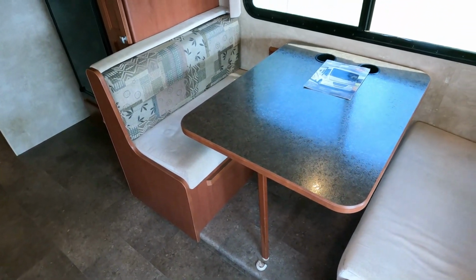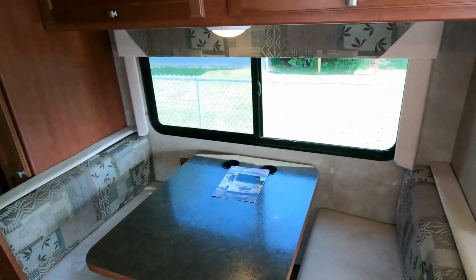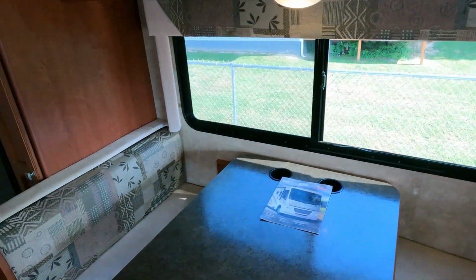Do have a table booth that makes a bed, so it is a 4-sleep, because remember, you're not even dealing with a 27-foot motorhome.